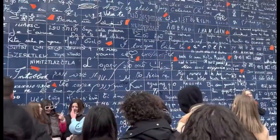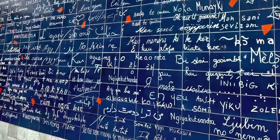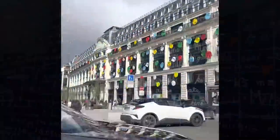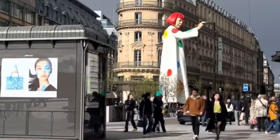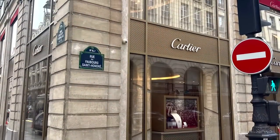If you've watched Emily in Paris, this is the wall of love. I love you, written in all different languages, super cool. And as we head back to Paris proper, here's another Louis Vuitton store with the famous Kusama statue. There she is. And here is Cartier.